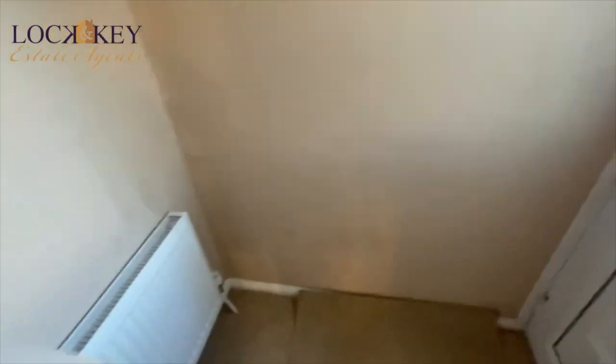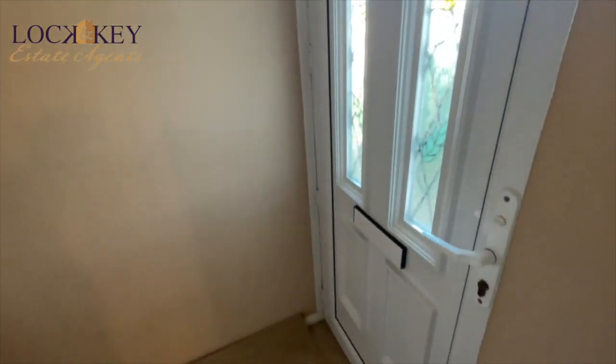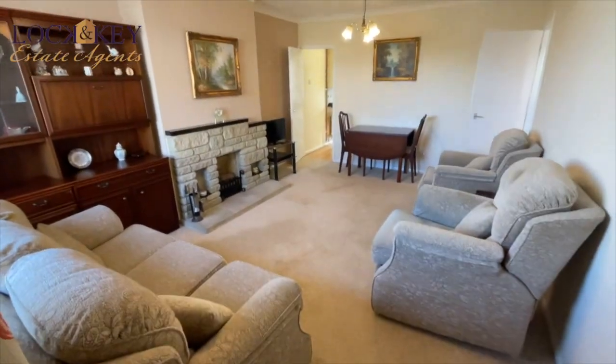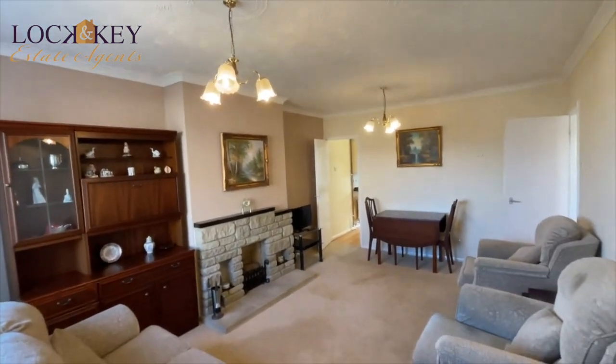I'm just going to turn the camera around because I'd like to show you there is a little radiator here. So it's an entrance porch basically, double glazed entrance door, and then that brings you into the living room. Again, I think you're going to recarpet this room. There's a bit of Artex in there. You might change the ceilings and skim it.